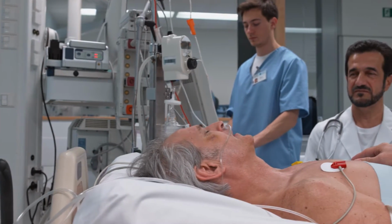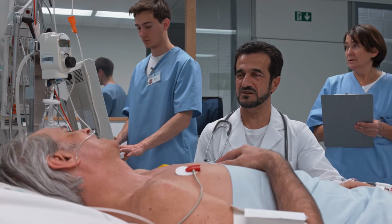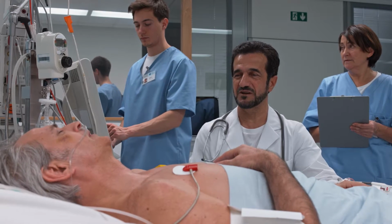CAMC strives for the best patient experience possible, and our research helps provide patients with the latest health information. People need to know that today's medicine cannot exist without research. Not even just cardiology, but all fields of medicine.